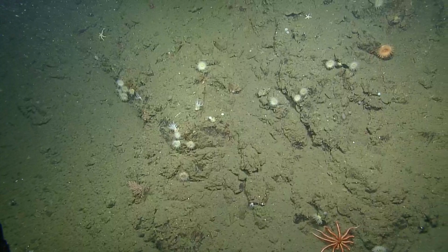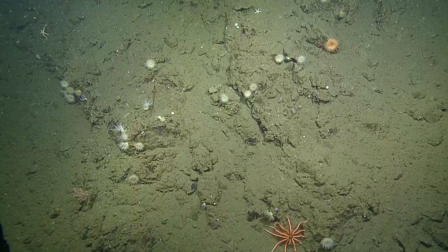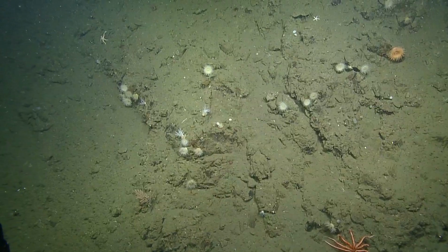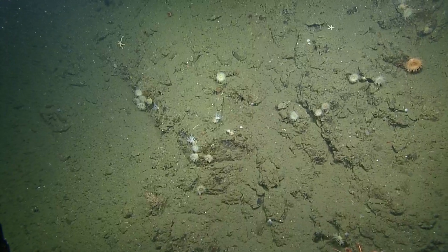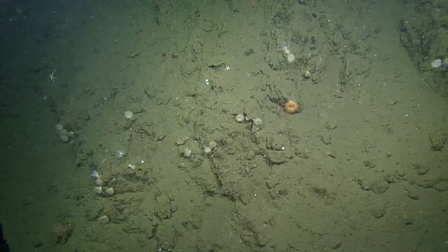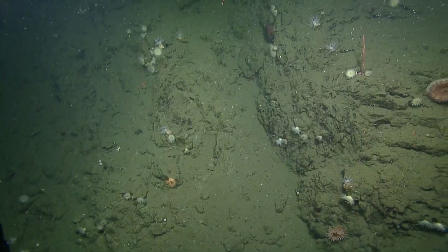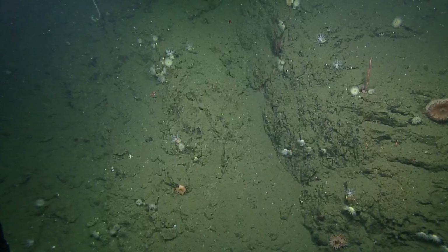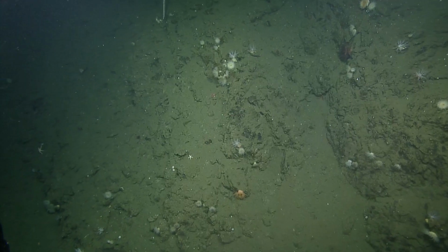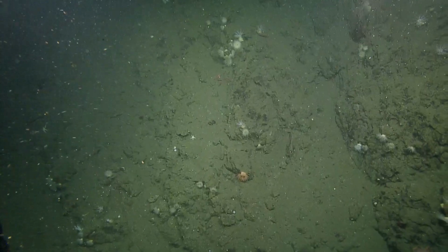A little coral there, and a nice brisingid star just went across the bottom. Looks like we are getting more rocks now. That's a nice big face there. We've got coral in the center of the screen. Look at the twig off to the right.